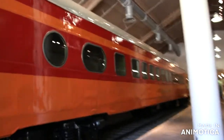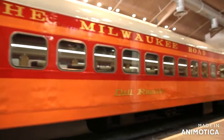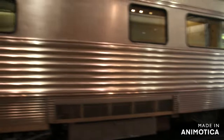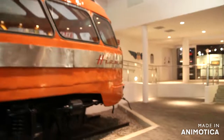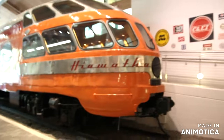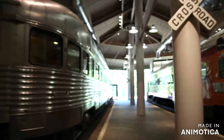So this is the outside of the Milwaukee. This way you can see down below. And then this is down below of the Silver Holly. There you go, the Silver Holly. It's a beautiful train. Really, really pretty. And it says the name on it right here, Hiawatha. So it's probably like Japanese or Indian or something. But those are the trains. And this is why I came here. So, without further ado, my name's Cactus. This is the Museum of Art and Science.